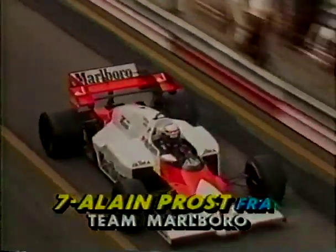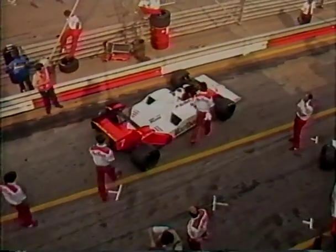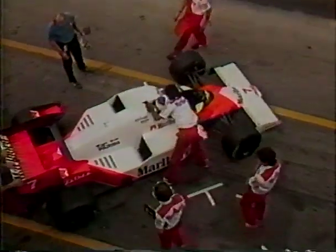In the first day of qualifying, Piquet and the Brabham were easily fastest. Prost set a stunning time on Saturday. Piquet went out to try to better it, but spun off the track. And it was when the news of that spin came through that the little Frenchman knew that the pole position was his.